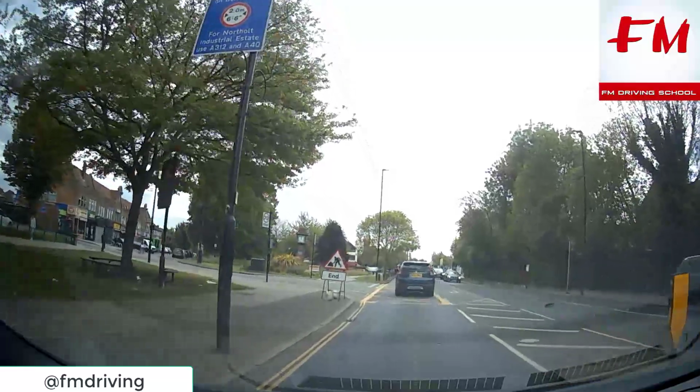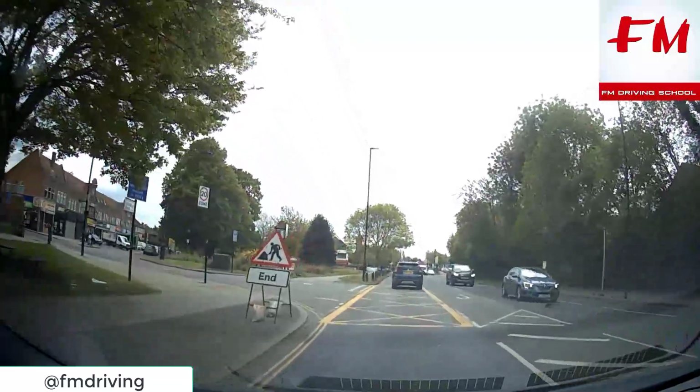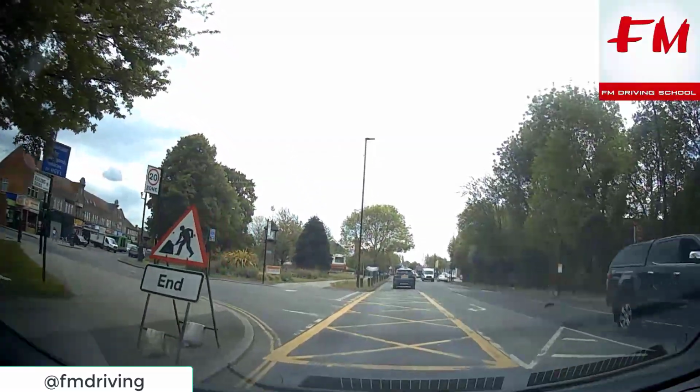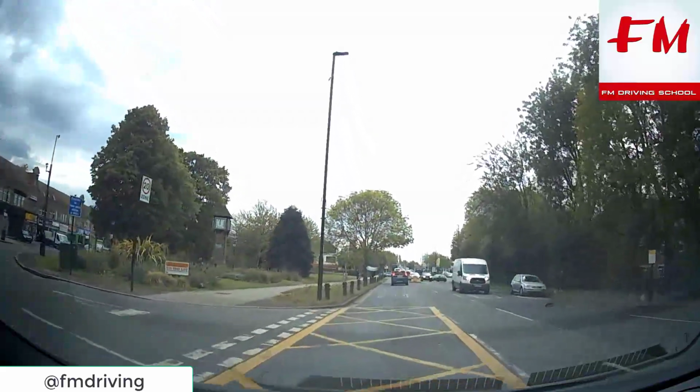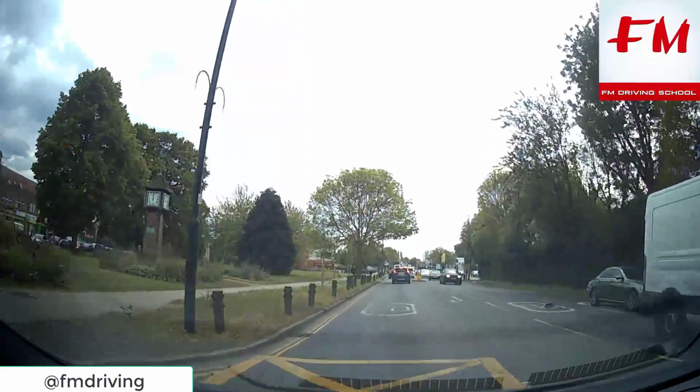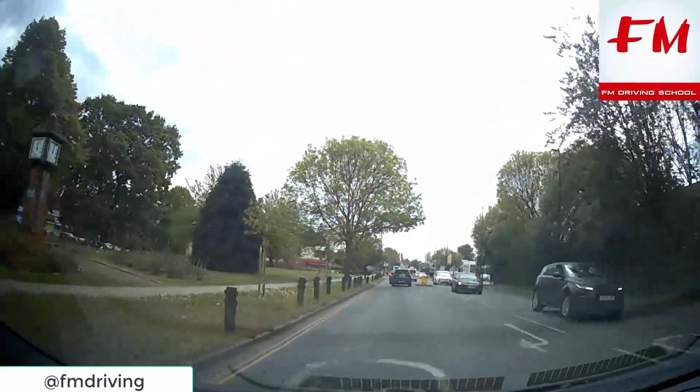Slow down, look, there's a yellow box. Slow down, wait here to make sure there's a gap. Is there a gap? Yes, now we go. Understand, don't ever take gambles. Even in your own car, if you did that, you'd get a fine. £65 ticket. So you have to be certain there's a gap.